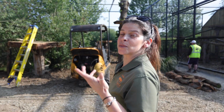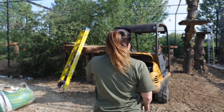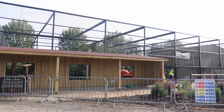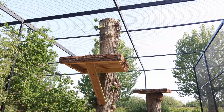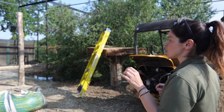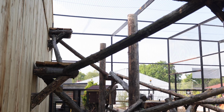Now, anybody who's seen clouded leopards in any other zoo will probably know that they're a highly arboreal species, so they really love to climb. So this enclosure has a lot of height. It's one of our tallest enclosures on site. And what we're going to do is put a lot of walkways and platforms in, and they're not all in yet, but a lot of the platforms are, but we'll also be adding all sorts of natural beams and things for the cats to walk on.